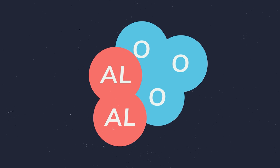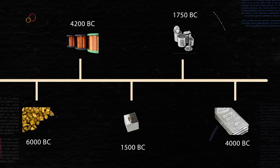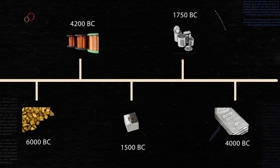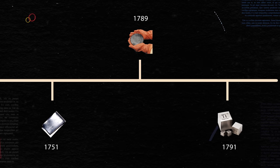See, aluminium really, really likes oxygen. You don't find aluminium metal in nature, because it likes nothing better than to hang out with its non-metallic friend. We nailed down most major metals thousands of years ago. Gold, copper, iron, tin, silver were all out of the way before Jesus was even a glint in Mary's eyes. Nickel, uranium, and titanium were done by the 18th century. But aluminium, despite being the most common metal in the Earth's crust, held out till 1827.